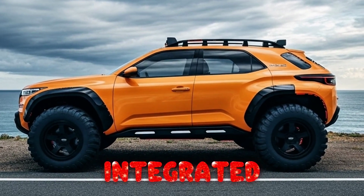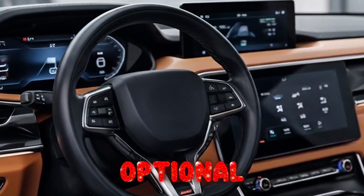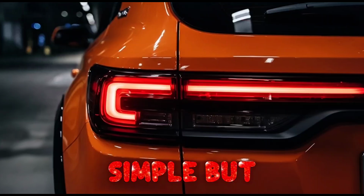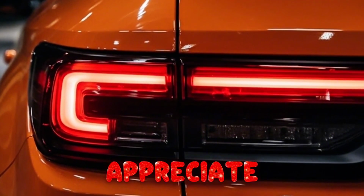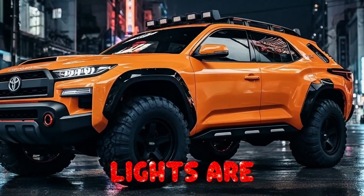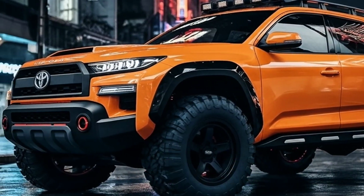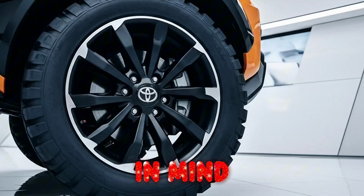Toyota has also integrated modern touches like flush-mounted cameras, reinforced side steps, and optional rock rails for serious trail use. At the rear, the FJ keeps things simple but bold. A side-hinge tailgate returns, which many hardcore fans appreciate because it allows easier access in tight spaces and supports external spare tire mounting. The LED taillights are slim but rugged-looking, and the bumper is reinforced with recovery points. You can tell this SUV was designed with real-world off-roading in mind.